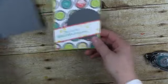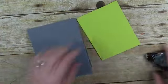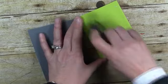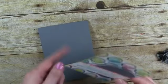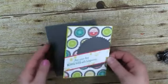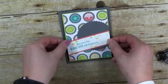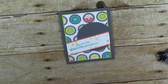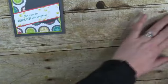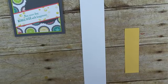All right, so I'm going to set this aside. Now, actually, I can attach this now. I waited to attach this to the base so that I could turn it over and cut those to the size I wanted first, because I sometimes forget to do that too. All right, there we go. So now I'm going to set that aside.